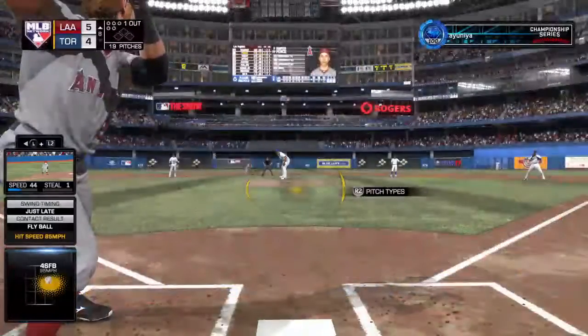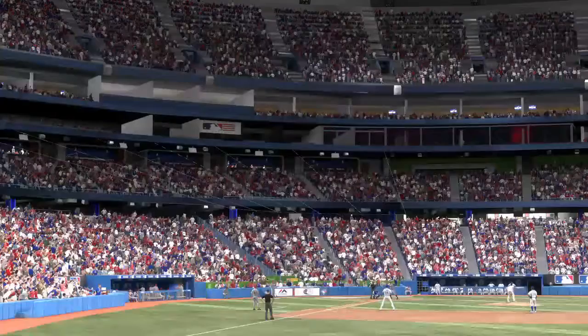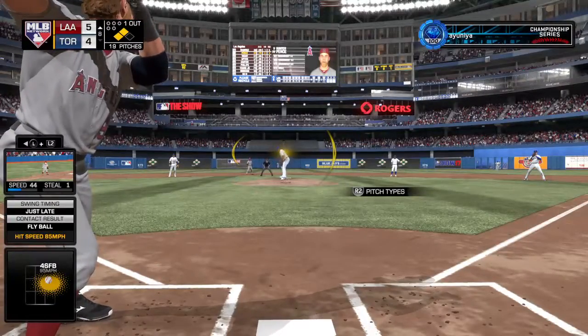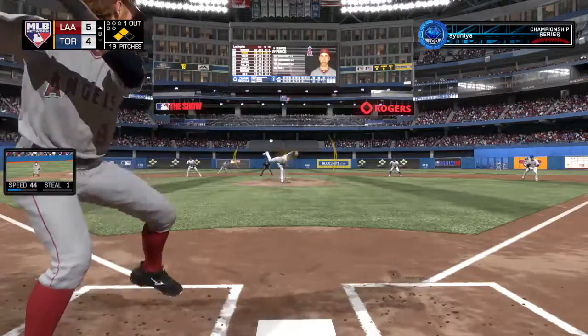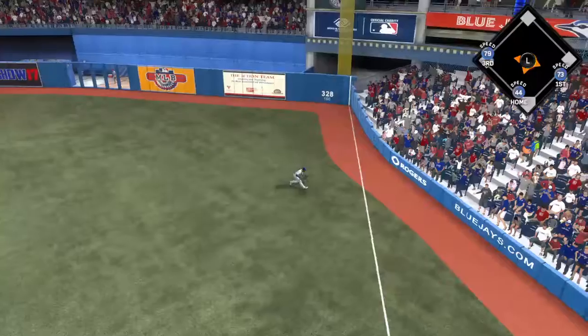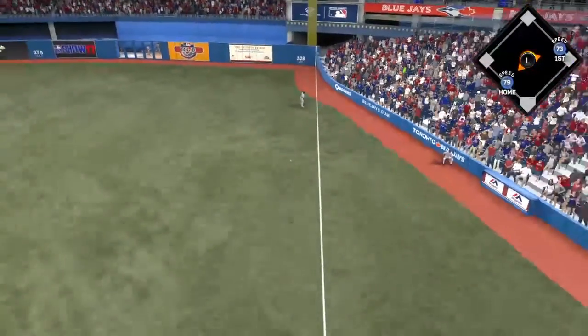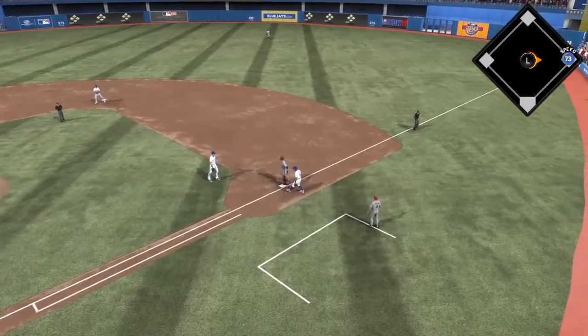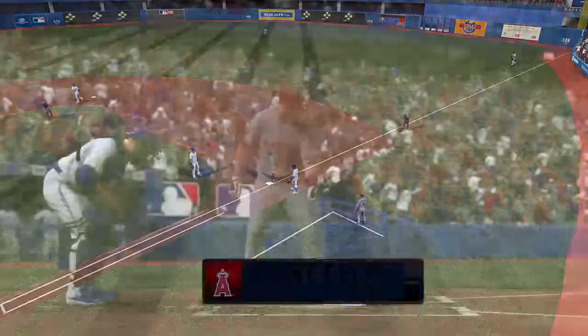It was a walk. From the stretch, here's the pitch. A late swing here as this is hit hard to the right side. And a sliding effort there, but he can't get a glove on it. A base hit. In to score, the runner from third. And the second run will score as well.